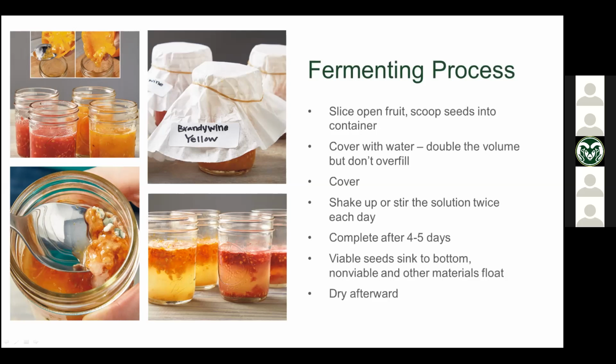And once you see that kind of visible separation, that's when you'll know it's done. It's going to smell quite bad, so you want to think about that as far as where you place these. But you'll have your mold and that coating and all other materials up at the top. You'll also have any non-viable seeds up at the top, and your viable seeds are down at the bottom. So actually a pretty passive process. Once you've seen that separation, you can scoop out the stuff you don't want, strain, and then of course we'll commence the drying process, which is what we're going to have to do with any seeds.